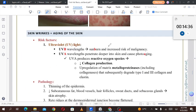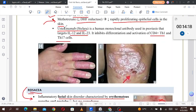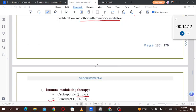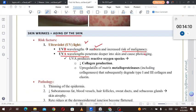Okay. Then let's talk about skin wrinkles. How do skin wrinkles form? We're going to talk about the aging of skin. Risk factor: ultraviolet light, UVB wavelength, sunburn, and increased risk of malignancy. UVA wavelength. That is basically the UVA wavelength which we give in the treatment of psoriasis over here. With psoralen and UVA light is given for the treatment of psoriasis. So coming back, UVA wavelength penetrates deeper into the skin and causes photoaging.